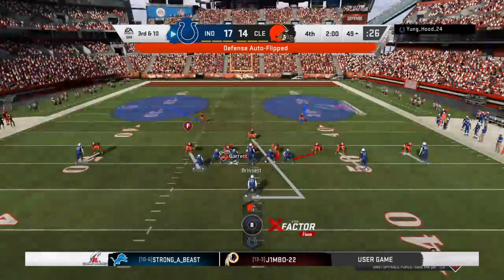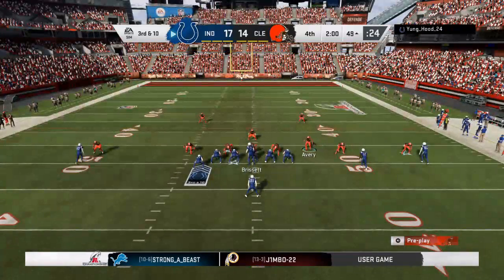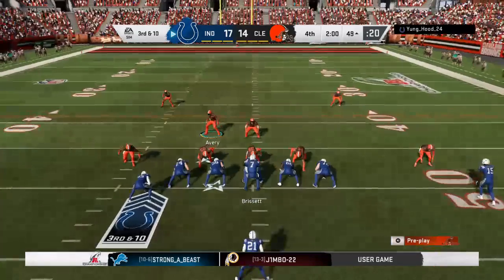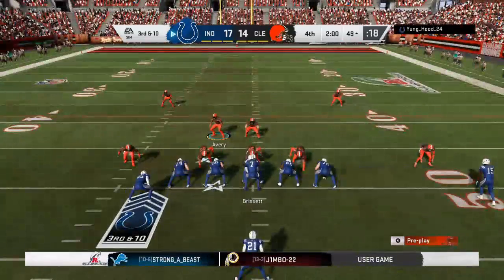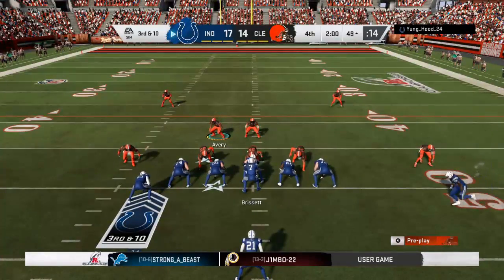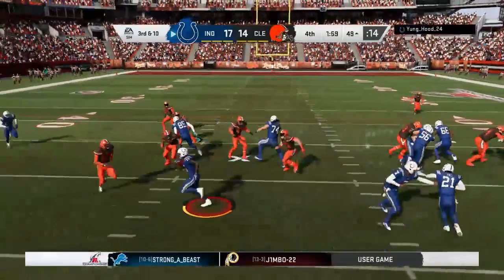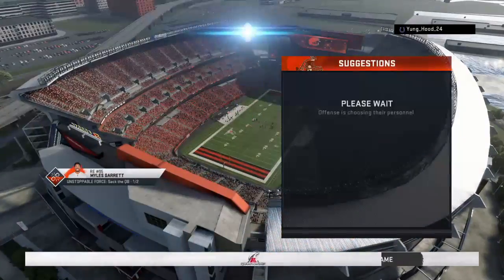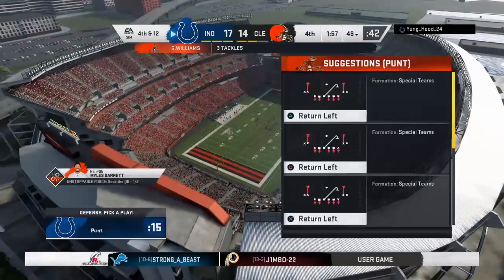So the Colts in possession of the football as we get you reset. And let's see what they've come up with offensively after having time to talk it over. Going jet sweep. Here's Campbell. And that one covered beautifully. Their defenders stayed home, and they'll stop him behind the line.